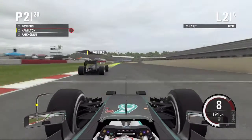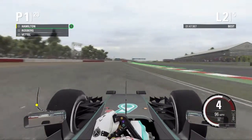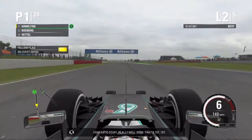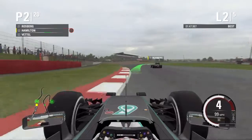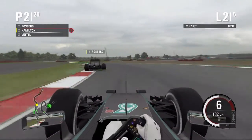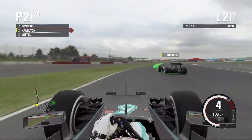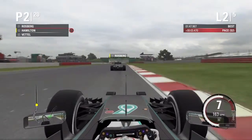On the second lap, takes Nico Rosberg on Stowe corner, but went a little bit wide. And he's still saying that I got a warning. I don't know why I slowed down there again. I thought I had to give him the place back. Nico Rosberg still in first. This is a good race so far.